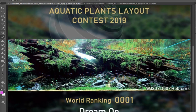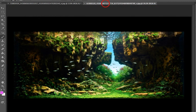And today I'm going to be looking at Rank 1 and Rank 2, Grand Prize and Gold Prize of the International Aquatic Plant Layout Contest. That's IAPLC 2019. Rank 1 was won by Josh Sim from Malaysia, and Rank 2, Takayuki Fukada from Japan. The layout's name is Tankei.